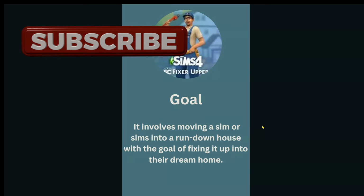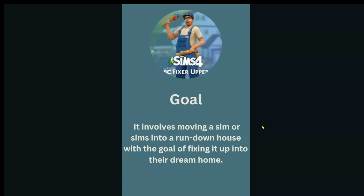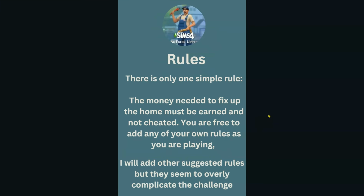Our goal is to move a Sim into the rundown house with the goal of fixing it up into their dream home. There is only one simple rule. The money needed to fix up the home must be earned and not cheated. We are free to add to any of our own rules as we are playing. There are other rules that I've read online, but they seem to overly complicate the challenge.